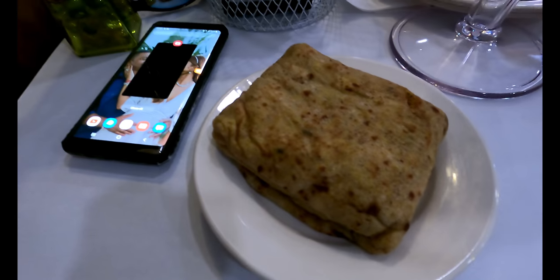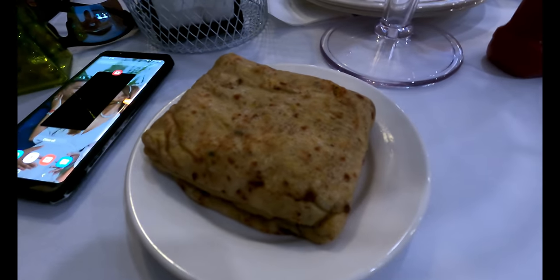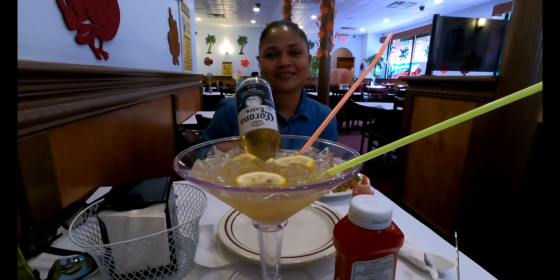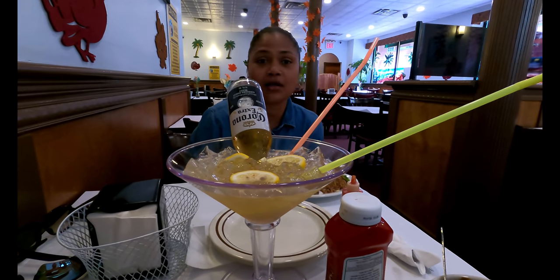You try some of my goat today? No, thank you. The goat and dal puri and this. Can't go wrong, right? You gotta live as if it's your last day. Live life as if it's your last day. Yep. That's a lot of food.